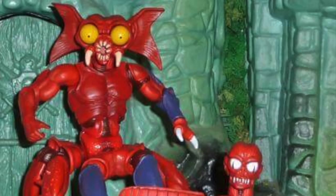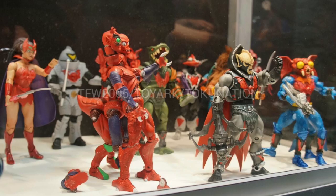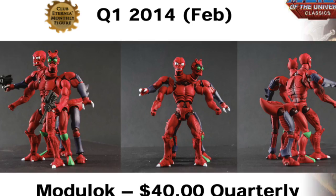I should note, and this kind of goes back to that image a few slides ago for an inappropriate version of Modulok, when he got revealed at San Diego Comic-Con, in my haste making the slides, I made a typo, and let's just say the L in Modulok there was accidentally replaced by a C, and I definitely got heckled on the stage. It happened.